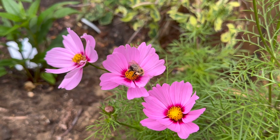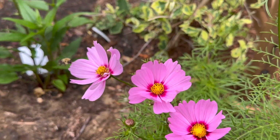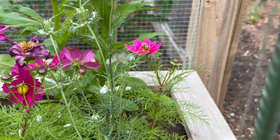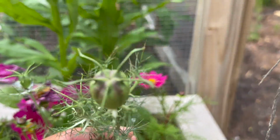Nature at work, guys. He just started his day. It's early in the morning, so he doesn't have any pantaloons, as I like to call it, when they have the pollen all over their back legs. I love that. He moved over to this one over here. I have some nigella right here that just went past, but you can see the heads. Cute.